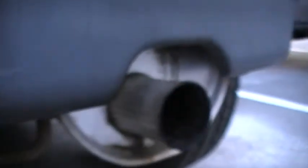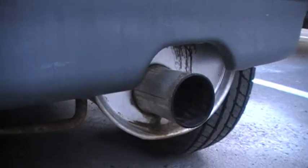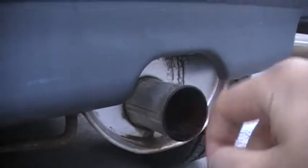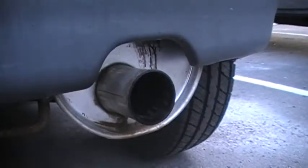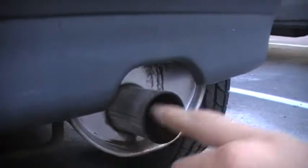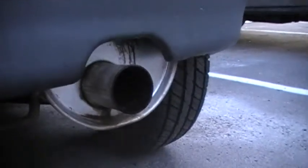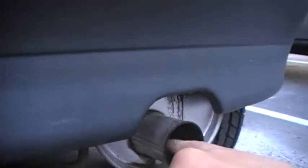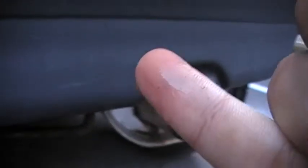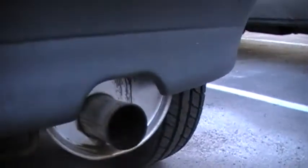Here's a stock exhaust note. Good catalytic, whoops. Yeah, now I just smudged the clear water with the carbon. So that kind of ruined the effect. Well, it has a good catalytic converter. See? Clear vapors, clear water coming out. Nothing green, nothing yucky, just clear water, vapors. So it has a good catalytic converter.